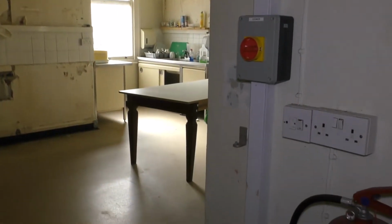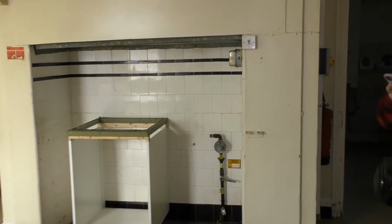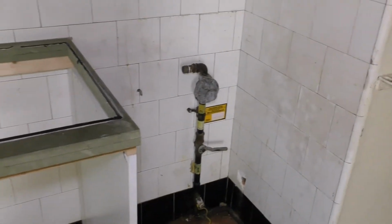I think we've just been in there, haven't we? Nope. I've done this one. Another kitchen. How many kitchens are in this place? Wow. This place is unreal. There's some gas mains there, so they've had like cookers or something there.